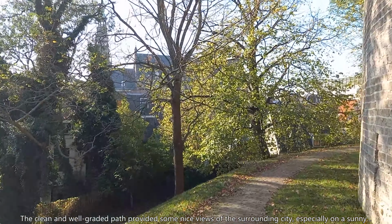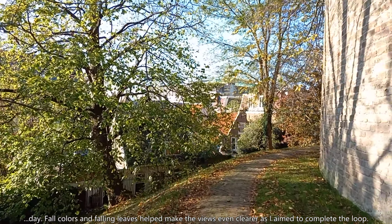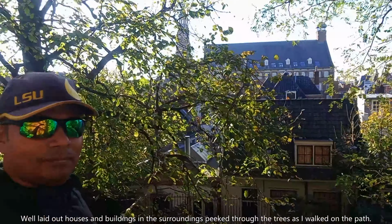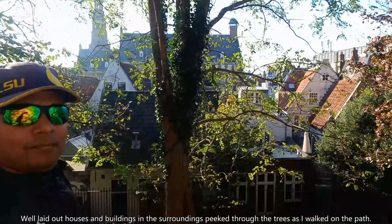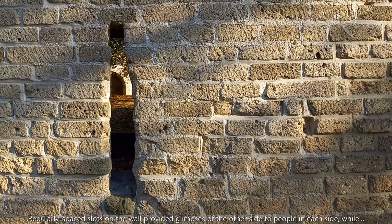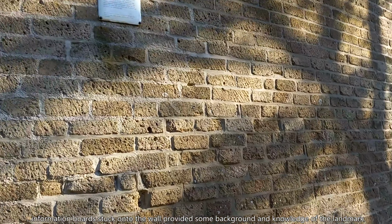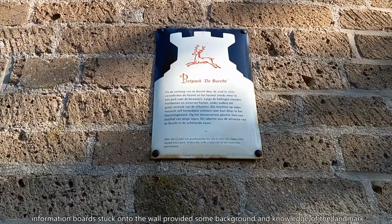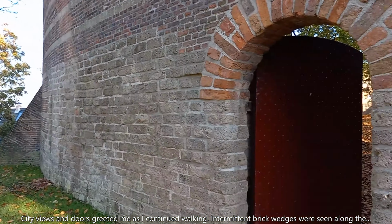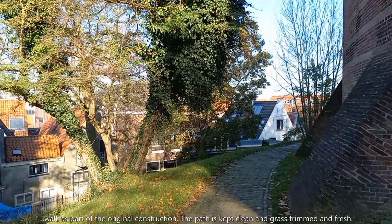We've got some views of the surrounding city, and there's a nice little walking path, a 360 degree path that I can take, which I'm doing right now. There are some slits on the wall at regular spacings, and there's some information posted up there. Some more city views. Doors that go in, and the path that continues further.